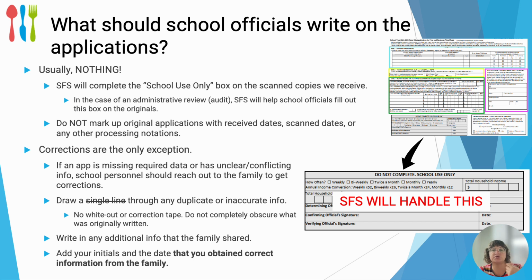If your school goes through an administrative review or an audit, we will help you to fill out that box on the original applications, but you do not need to fill it out as you're processing the applications. We also ask that you don't mark up the original applications with any kind of date stamps about when they were received or scanned. No notations that they were processed. We want to keep the originals as clean as possible, so that when an audit does come, we can make sure that they're done properly for the audit.